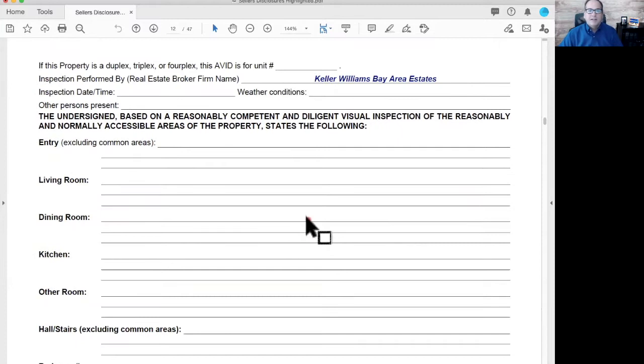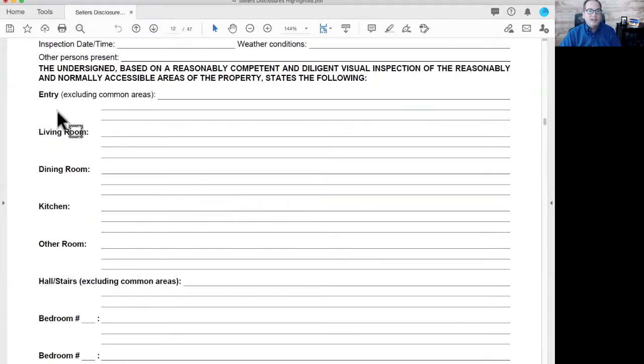Here's me filling in this document. Here's my company. Here's the date I did the inspection. Here's the weather conditions. It was nice and sunny. It was rainy. Other people that were present, maybe you, the seller, were there. Maybe the home inspector was there, or maybe I was just there by myself. And I'm just going to go through and I'm going to say, in the entryway, here's what I see. In the living room, here's what I see.